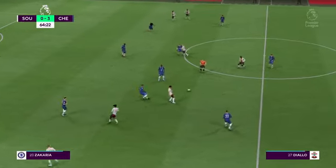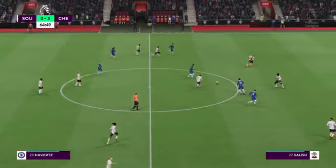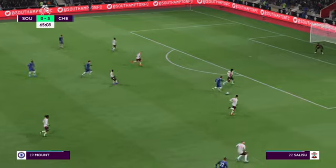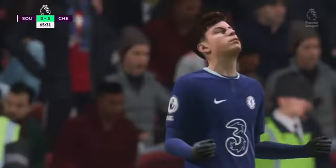Che Adams. Ibrahima Diallo getting in there to intercept. Mount. Havertz. Well, as he hit that one, it looked as though it had a chance.